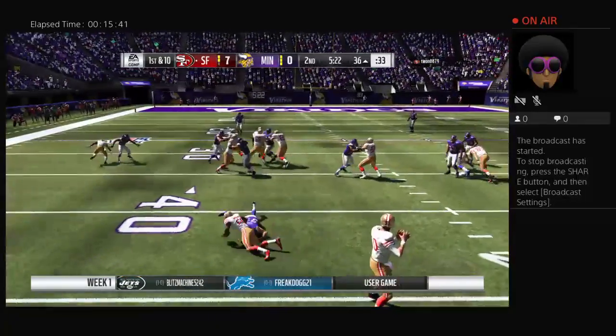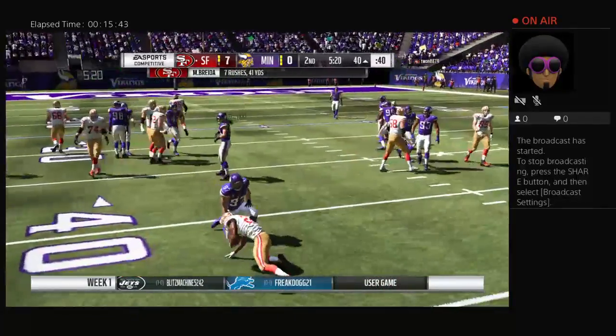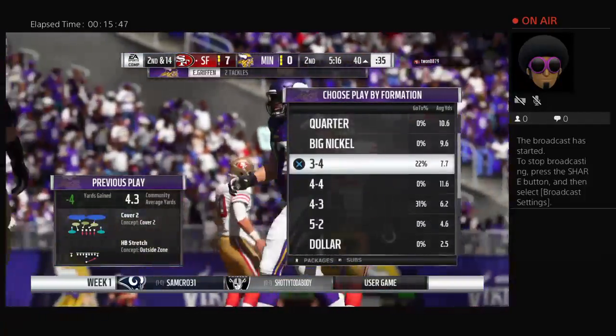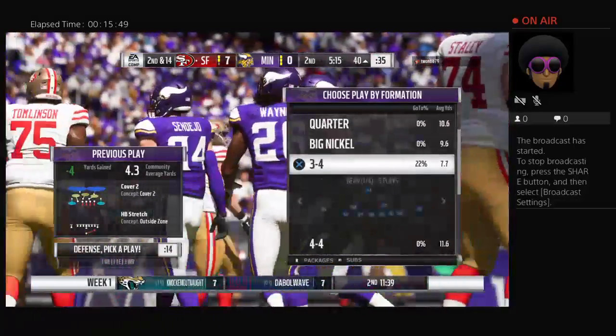Running game working. They'll stick with it on first down. And he'll be brought down, losing yardage back at the 40. It's a loss of 4 there, bringing up second down.